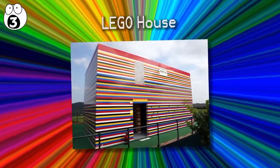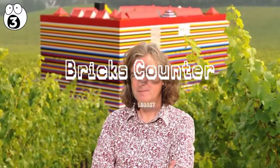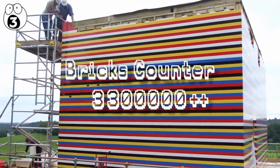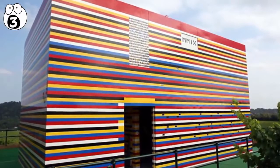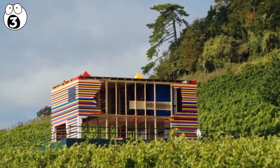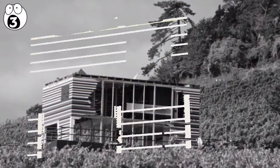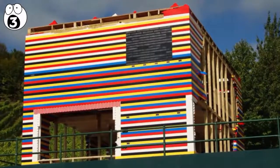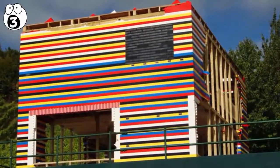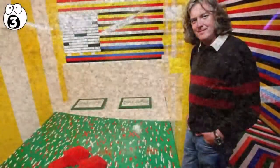Number 3. Lego House. The story of James May's Lego house is both amazing and a little sad. The fully functioning 2-story house used more than 3.3 million Lego pieces, although it was not advisable to have men sleeping on the bed, or walking barefoot. Before you get excited about visiting the house, which was built in Surrey, know that it no longer exists. The house was intended to be sold. Unfortunately, with no buyers for the house, James May arranged for its demolition in 2009. I can't believe all that hard work ended up being destroyed.